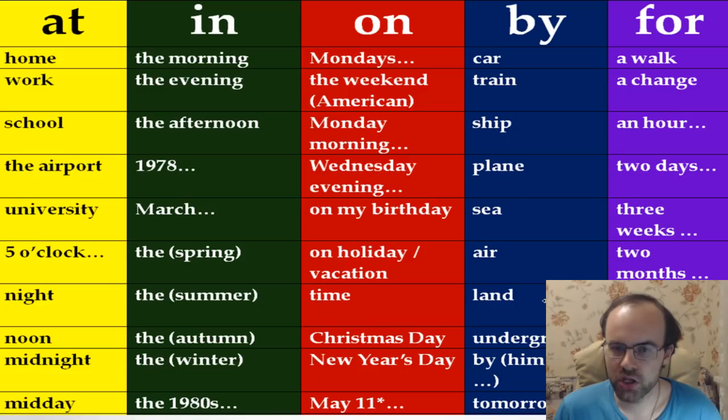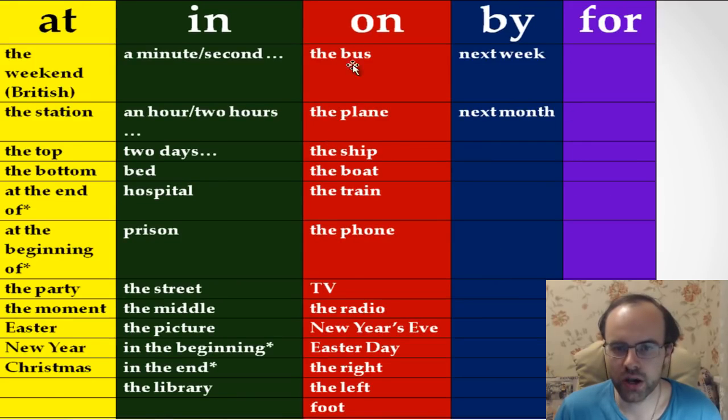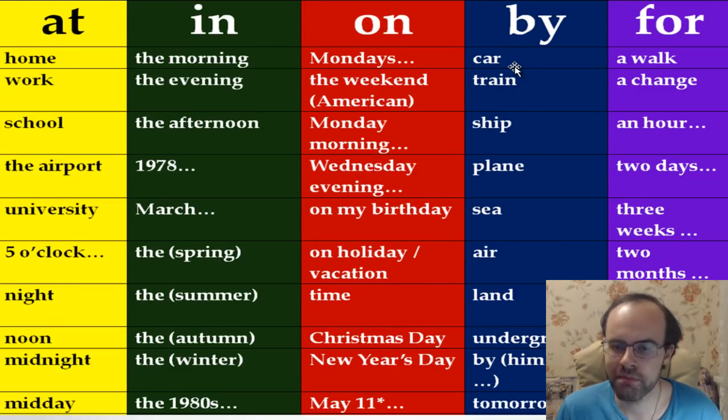But of course, if you are going to use an article, it's another preposition. For example, in a car, on the train, on the ship, on the plane, so I can swim in the sea, and so on. I mean that if you don't have an article, use by. If you have an article, you say on the bus, on the plane, on the ship, on the boat, on the train, but in a car, you need to remember, in a car. If it's without a, you say by car.